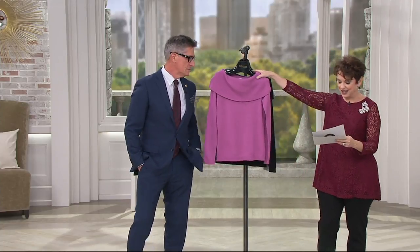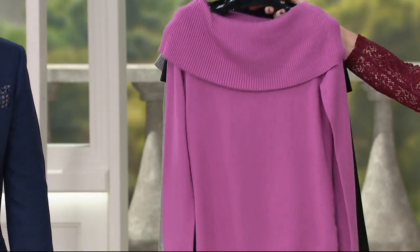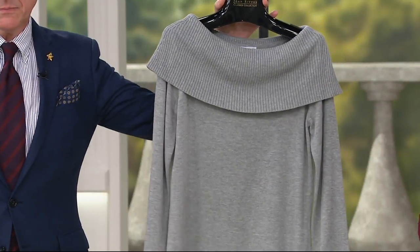So, first day ever at this low price, no reorder. I'll do the colors really quickly. Love English rose. Isn't that pretty? Classic black. Holidays are coming, sizes are getting limited, so if it sells out, it will not come back.